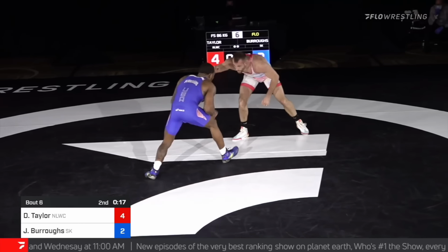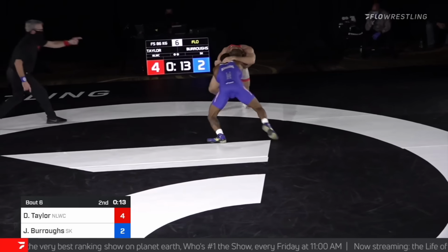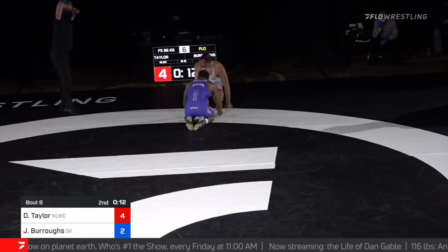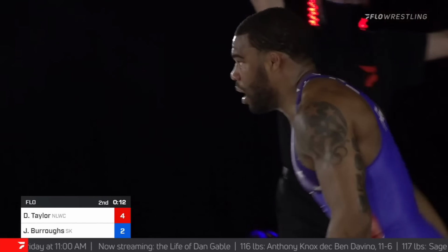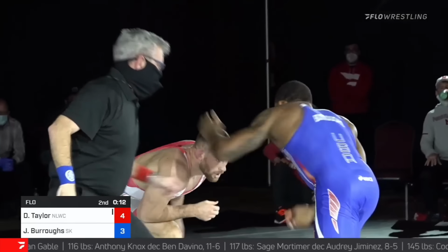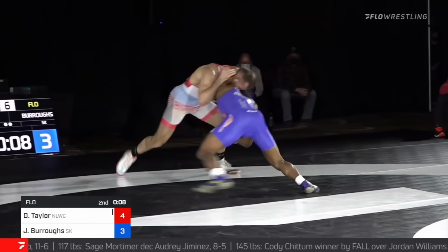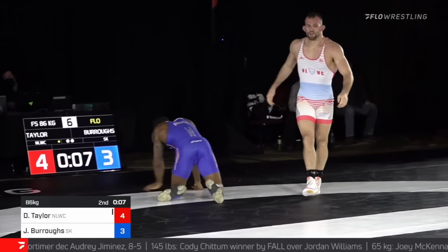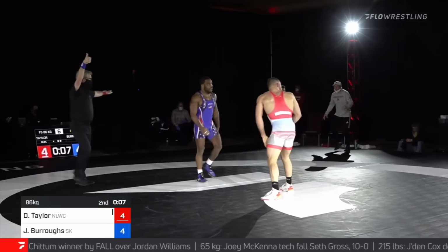Good movement here. That sprint from JB is next level. Good level changes here. And he's going to get another one. They say caution and one. It's going to be just one, and caution and one confirmed. 12 seconds to go, but Jordan needs a takedown. Caution doesn't matter. He still needs a takedown. Push out won't do it. One more. Another caution. Well, caution offered by the whistle.